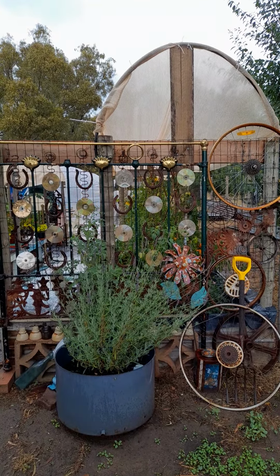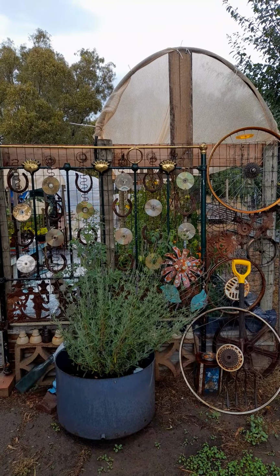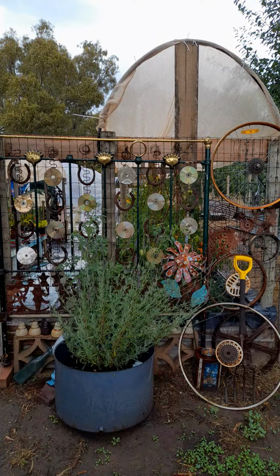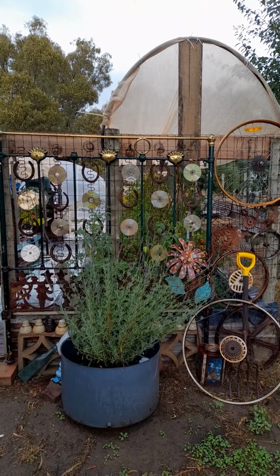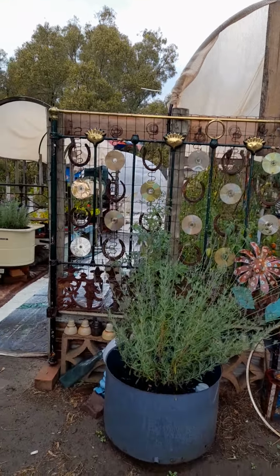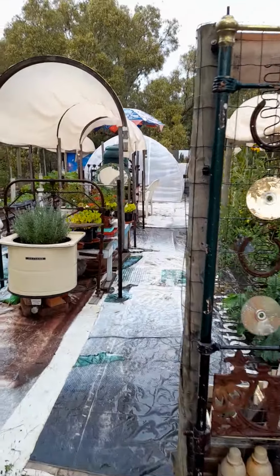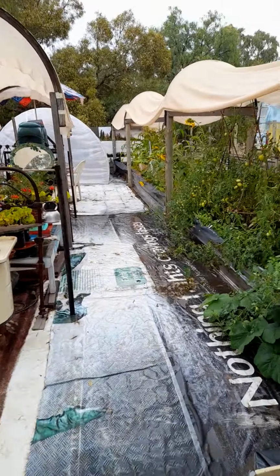Hard to believe it's summer. We're having on and off thunderstorms and some rain, which is lovely for the garden. So I thought I'd just do a little update today in between the raindrops, which is just so lovely. Here we are in our veggie garden.